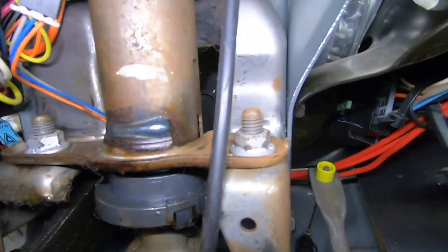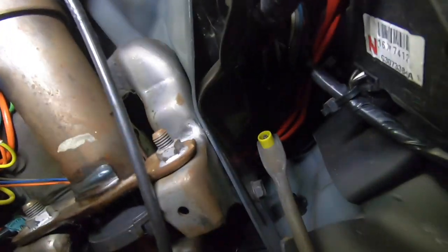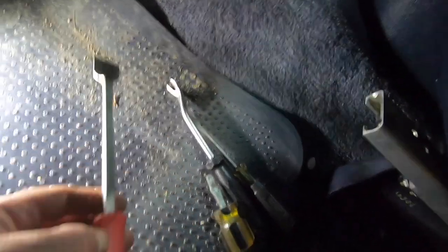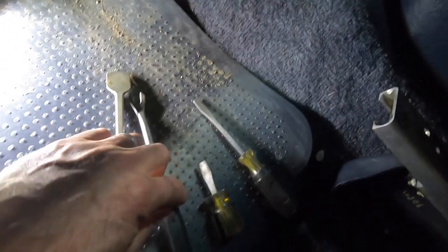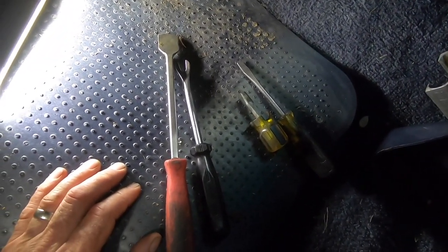There's no way I'm gonna be able to record this, so I'm gonna do battle. I can get out of here. I've got a plethora of prying devices. Got my scraper. I don't know if I'll be able to get that in there. Got a little plastic trim tool. A couple screwdrivers. We'll see what works. I'll let you know what works and what doesn't.